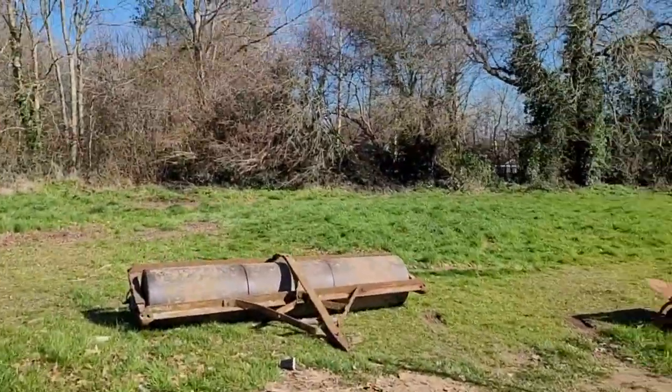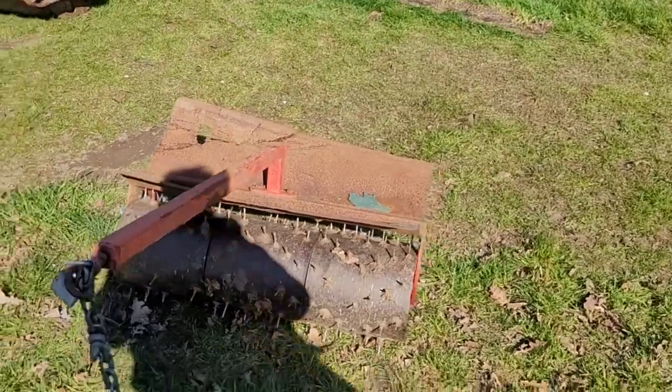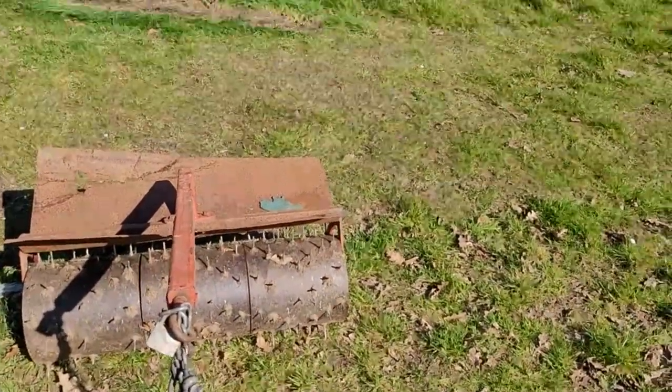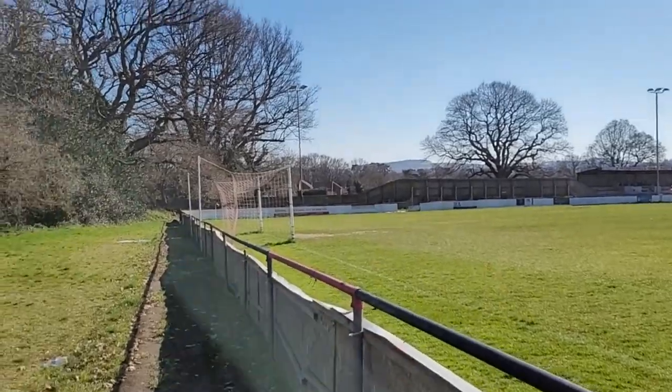Here's the big old roller, and look at this. I've taken a picture of this. This is an instrument of torture. Seriously. Try and get my shadow out of it. Man, you don't want to mess with that bad boy. Rolling hills in the distance, as you can see there.